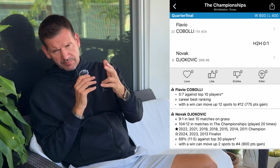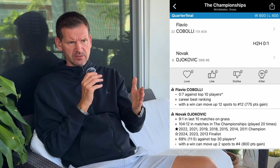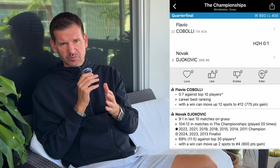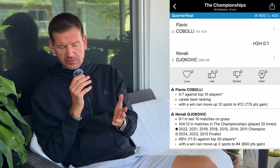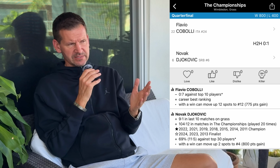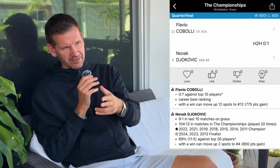When Djokovic lost to Mensik in the Miami final, he said that these guys practiced a lot together. And in the case of Cobolli, Djokovic practiced with Cobolli a lot. You would think that this is an advantage for Djokovic, the fact that he played with Flavio and figured out his game. But I actually do believe that this is an advantage for Cobolli and not for Djokovic.